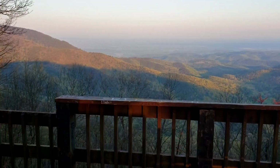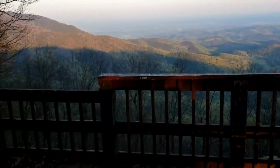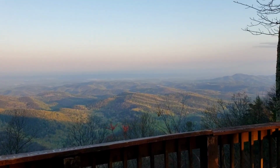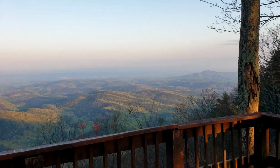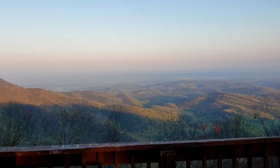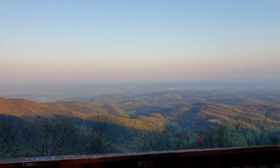There's another place I wanted to show you. It's Mill Creek Overlook. It's foggy, but looking that far away, it's understandable. That's many miles away right there. As far as you can see, those mountains, no telling where that is.